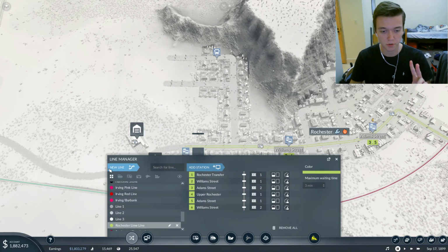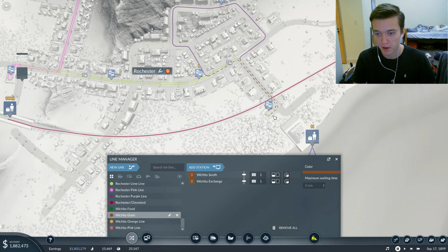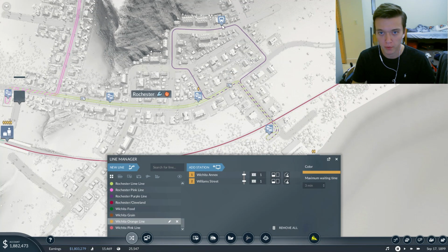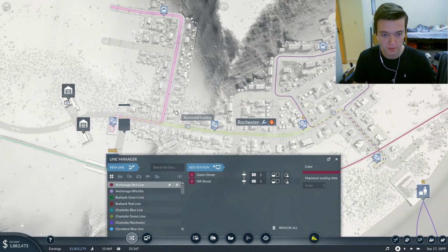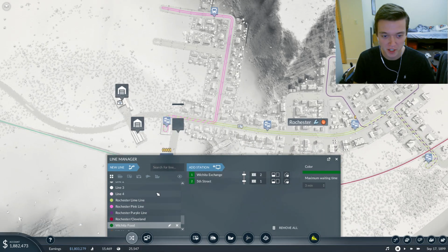And then we're going to create 2 new lines. Okay, so now we added 2 more lines. We have one going from the one by our boat dock all the way up to these houses up here. Oop, I don't mean to keep switching lines. Please stop. But we also have another one by our train station down here. So that will work out just fine.